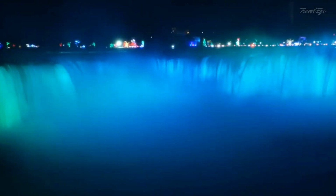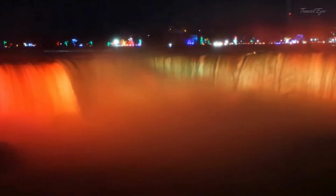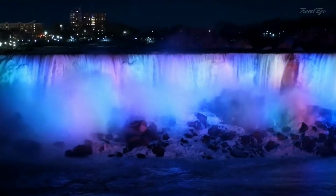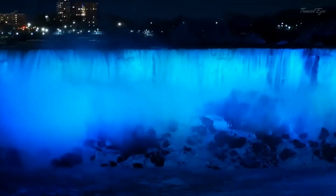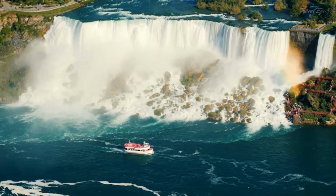For the Maid of the Mist, an adult ticket costs $28.25 US, and a child 6 to 12 years ticket is $16.50 US. Children under 5 years old are free. An adult ticket for the Hornblower is $32.75 Canadian dollars. A child 6 to 12 years of age ticket costs $22.75 Canadian dollars for the Hornblower. Kids 5 and under are free.